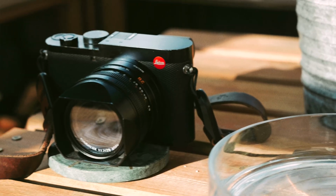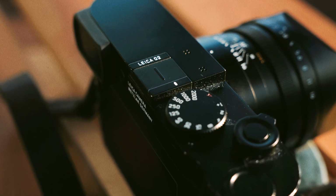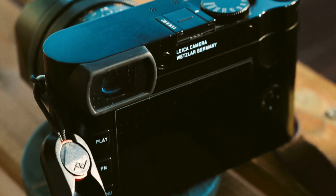And the quality that comes out from this lens is very different. Very different from most of the point and shoot cameras that are out there today. And you can't really beat this 28 1.7 Summilux. It's just one of the sharpest, most contrasty, beautiful lenses I've ever used.